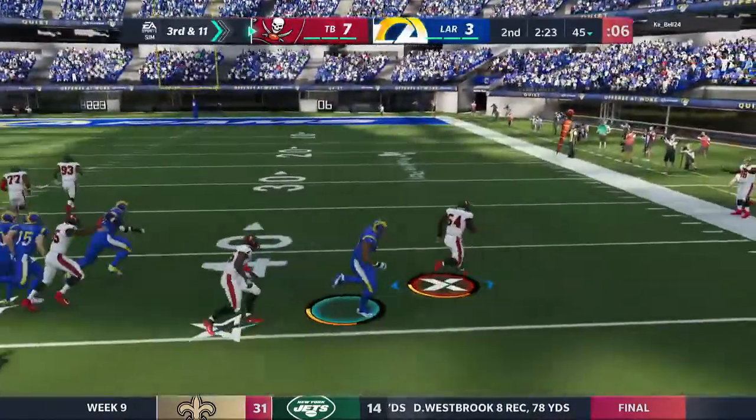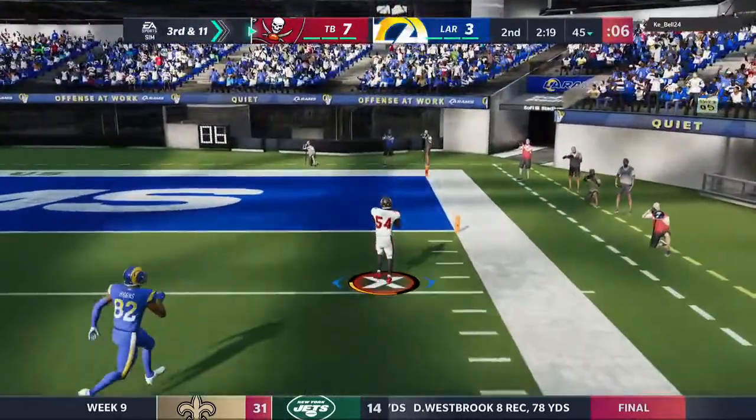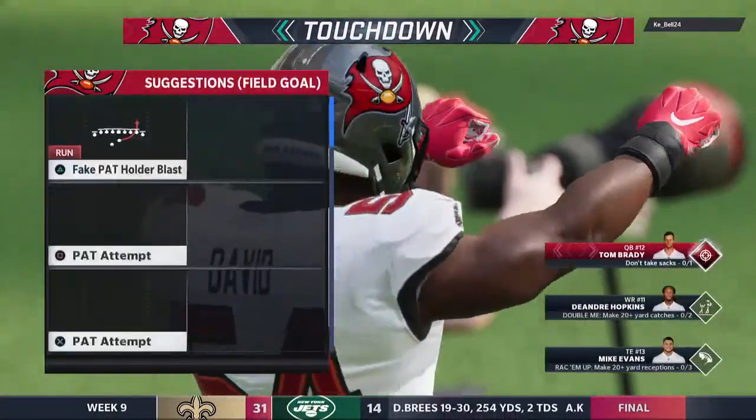Picked up by Levante David. They find some open field here. The 20. Is that it? And it's a pick 6. He brings it back to the house for a Buccaneer TD.